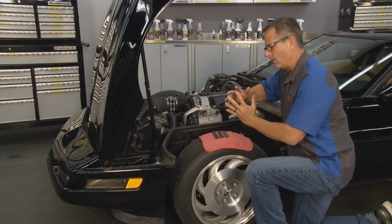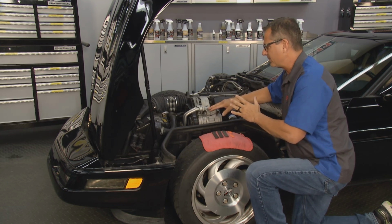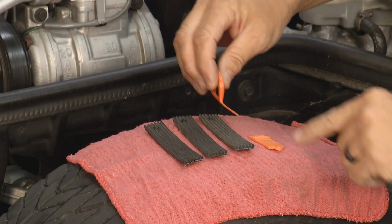What does that mean? Well, it wears down in the grooves like a tire. Then it starts to introduce heat into the components. It starts to slip and you have problems. So the way to check it is get you a belt checker. You can go down and get one of these, pretty simple. Just put it in.